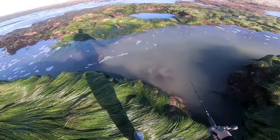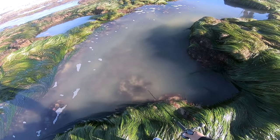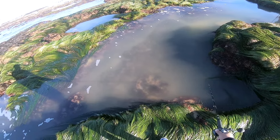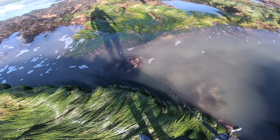Watch your footing in the eelgrass. Gets slippery. If you know you got a good ledge, work it. Don't leave it.